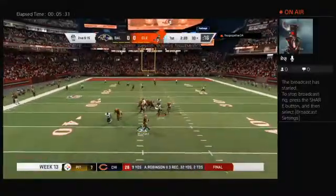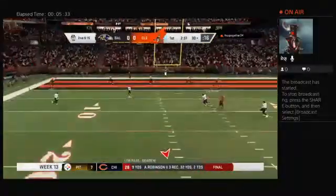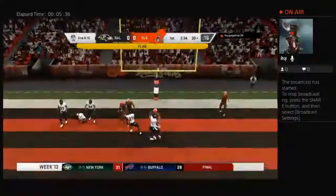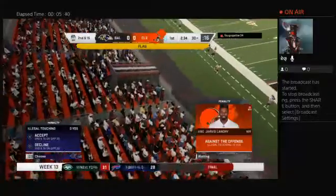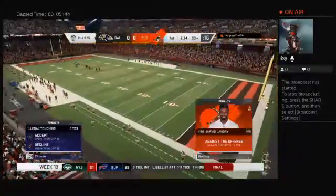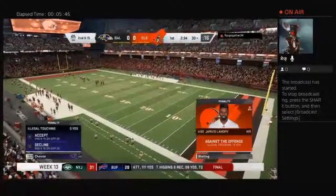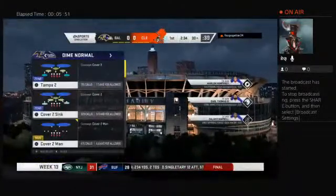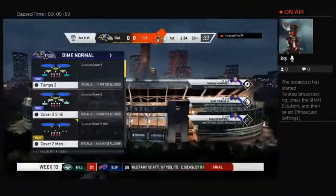On 2nd and 15 now. Mayfield. He's going to loft one deep left side here. And a flag comes in as that one falls incomplete. Well, let's see who this is on. So this will be accepted as it moves the offense backwards.